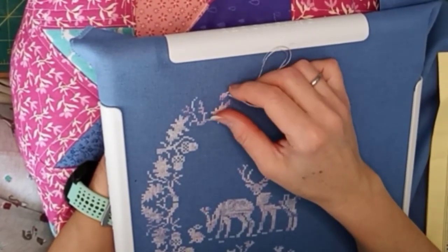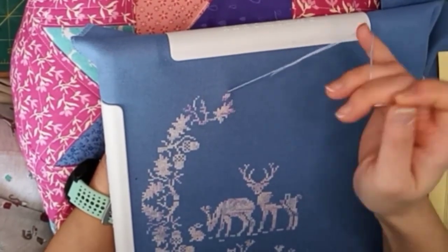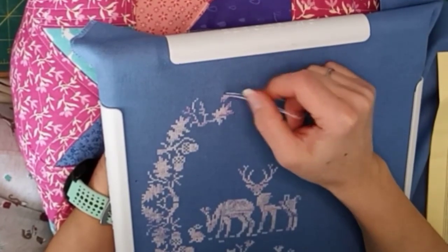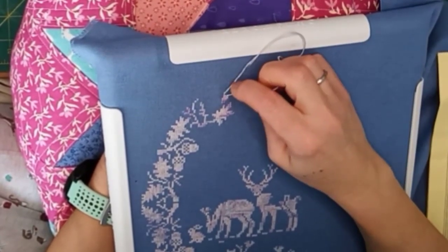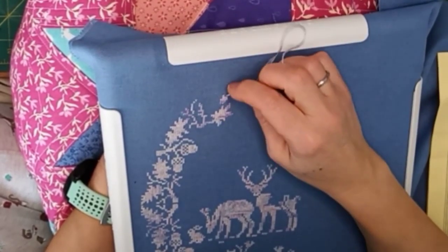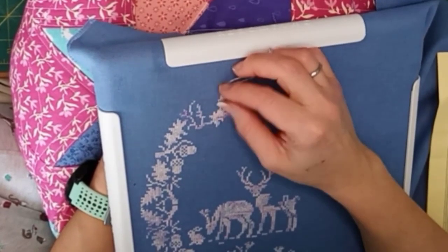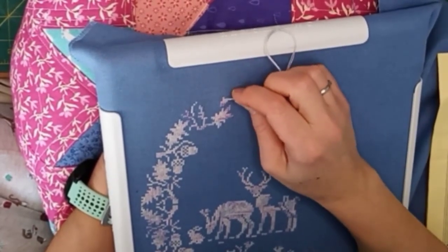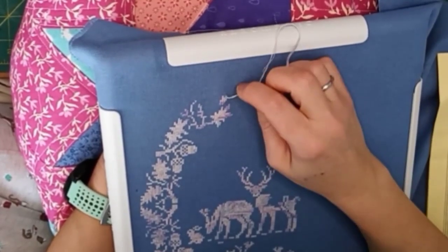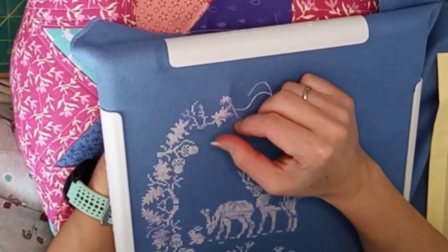I'm just thrilled that I can make such beautiful things just by repeating the same quite simple action over and over again. It's not what you do, it's the way that you do it. It's how you use colour, it's how you follow a pattern. That's the hard bit.